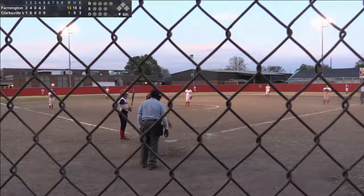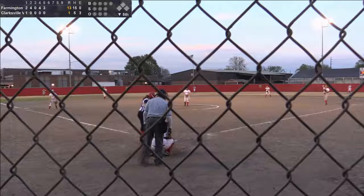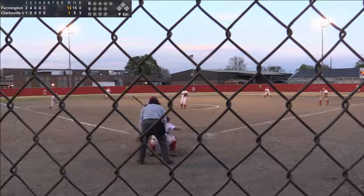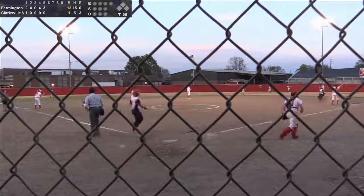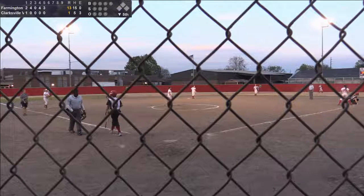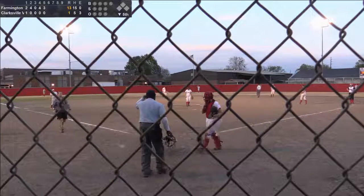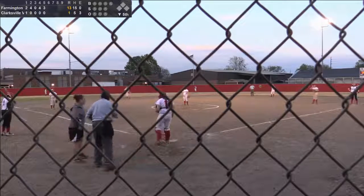With these Lady Cardinal fans. We're in the bottom of the fifth, 13-1 Lady Cardinals. We are back to work. Number 22, Bailey Phillips, the pitcher, awaits the pitch. Nice inside out swing. And they almost get her. McKnight comes over to cut it off. Bailey gets off base. Throw behind the runner, almost get her, but a good hit nonetheless.